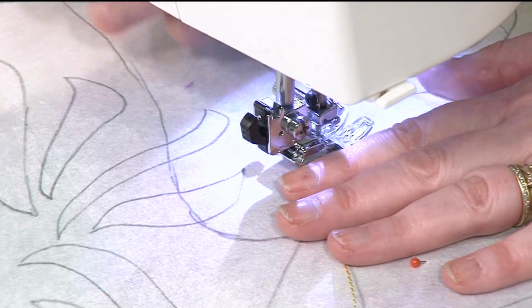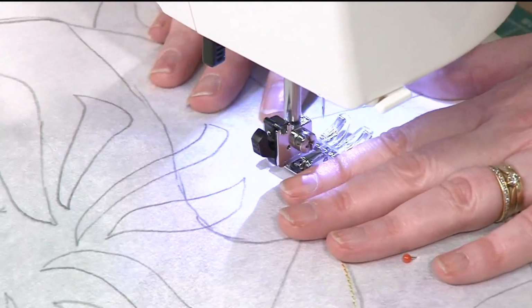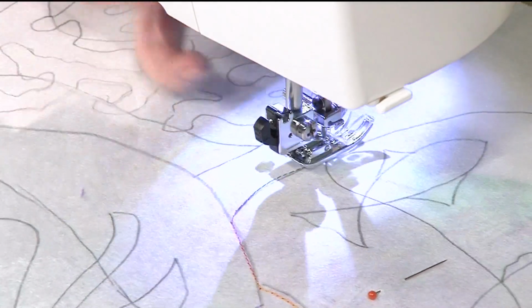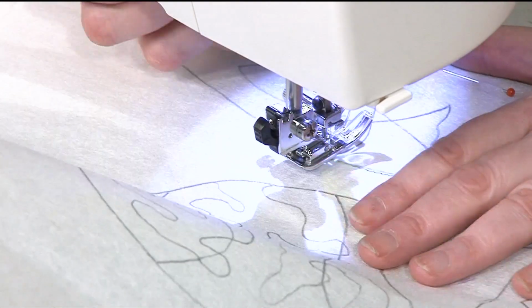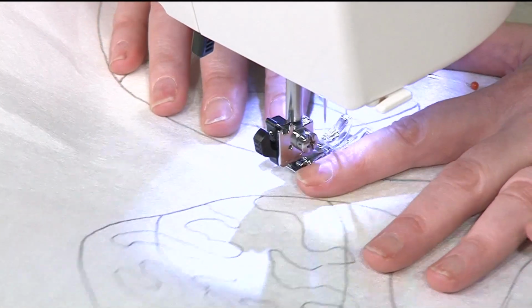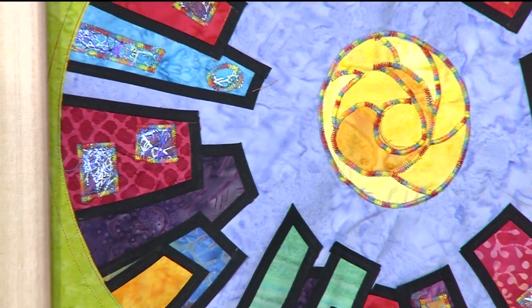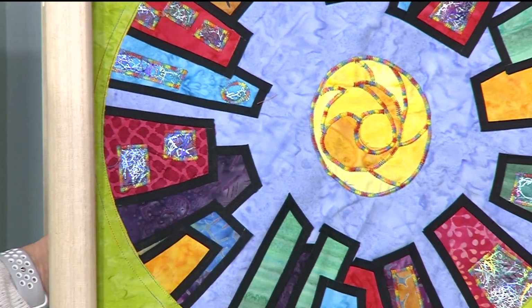So if you looked at the city, there's lead, or I've done a satin stitch over the edge of it. So all of this stitching and this thread that you're using now is going to be covered up. Just look at that sun. Is that a satin stitch that's been used?